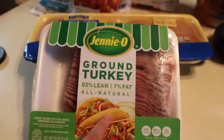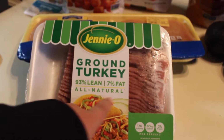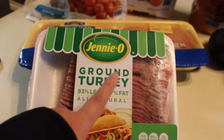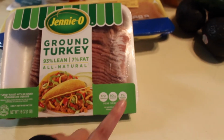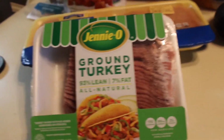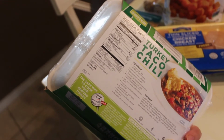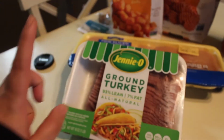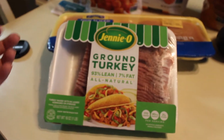But this is great. HEB has this brand. I'm always really impressed. It's all natural, 93% lean and only 7% fat. It's like 170 calories per serving and 21 grams of protein. That's pretty good. And the serving size is about 4 ounces. So love me some ground turkey. And you can also get ground chicken now. I didn't know that was a thing, but maybe I don't know.